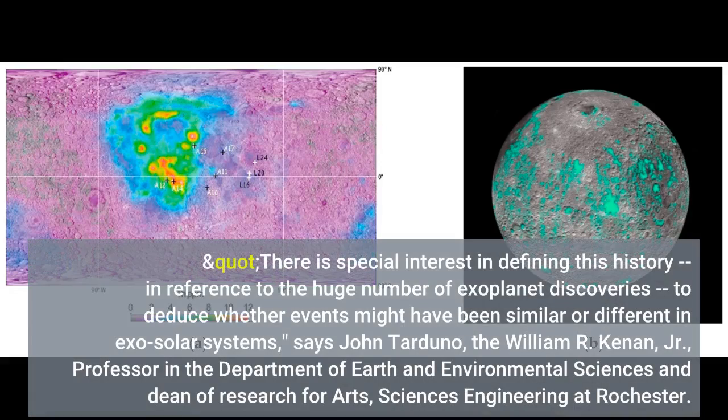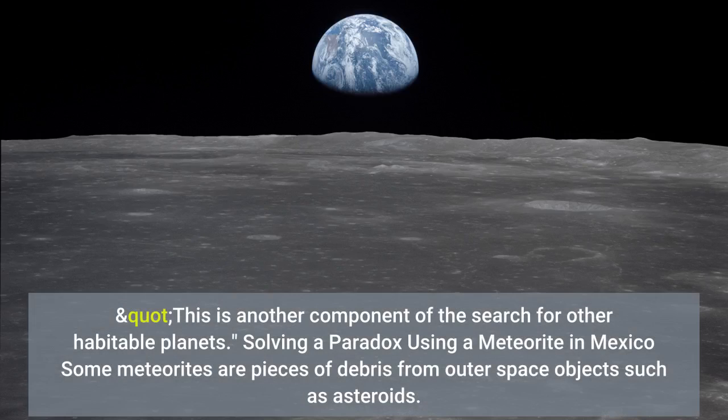There is special interest in defining this history, in reference to the huge number of exoplanet discoveries, to deduce whether events might have been similar or different in exosolar systems, says John Tarduno, the William R. Kenan Jr. professor in the Department of Earth and Environment. This is another component of the search for other habitable planets.